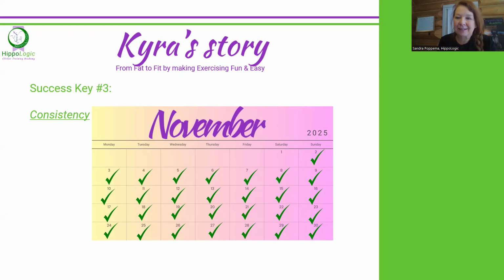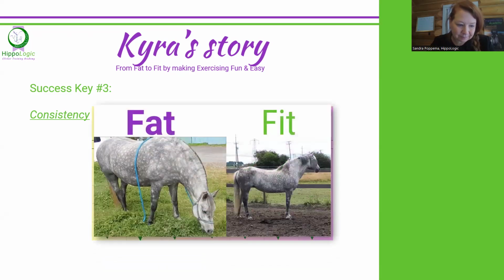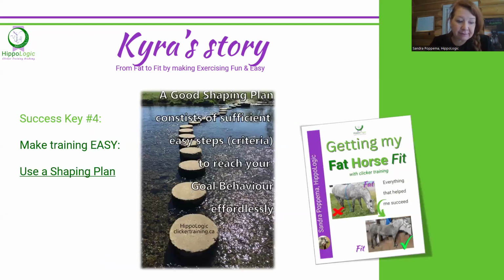Consistency will lead to success. And it takes time. This is 1 year of consistent training. I believe that one of the reasons I never was successful at exercising Kira before is just this. I wanted too much, too quickly, and I didn't make it fun and easy for my horse. It became aversive, and on a subconscious level, I could feel her struggle. Therefore, I was not consistent and never accomplished any of my goals.